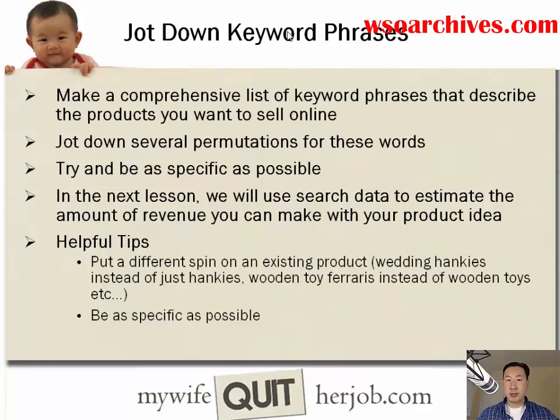Because ultimately, you're going to want to create your own branded website. And a lot of times, ranking your own website has to do with picking the right keywords to go for so that you get business off of Google search as well. So jot down several different permutations for these words. Try to be as specific as possible with your keywords. And in the next lesson, I'll show you how to use some of these keyword terms and use this search data to estimate the amount of revenue you can make with your product idea on your own website.